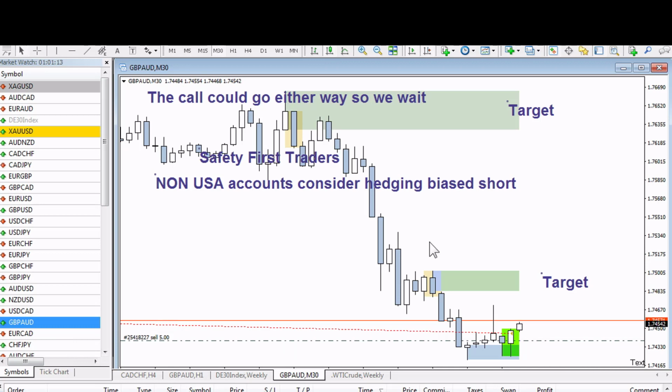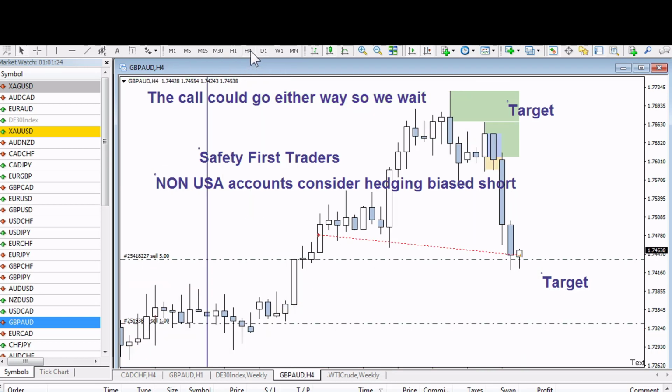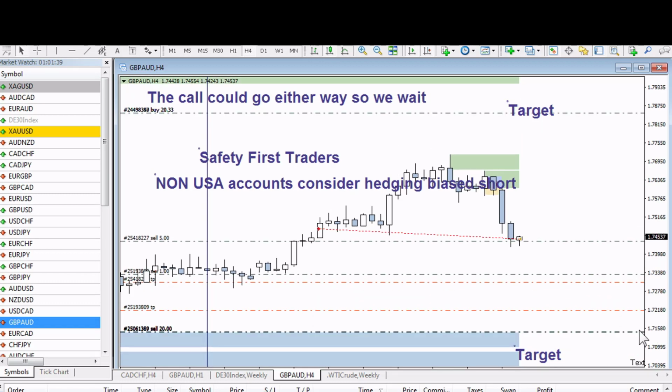And that trade is based not on M30, but on daily, and really based on H4. GBP AUD, H4, and there's the trade. So we want to set our targets, see if we can find some. There we go. We want to bring it down to this area right here.